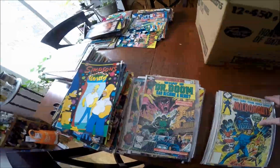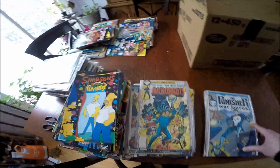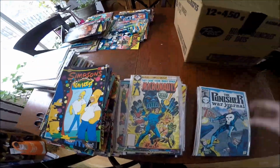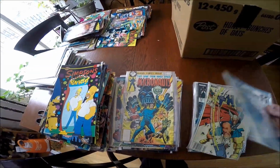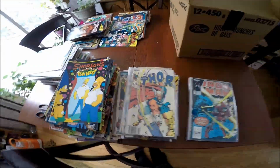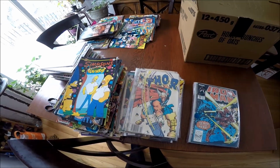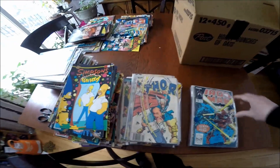Original What If. Oh, I remember that. That was an awesome issue. Micronauts. These guys were so 70s, but they were so awesome. Punisher. Oh, Thor 337. That's the first appearance of Beta Ray Bill, I believe.